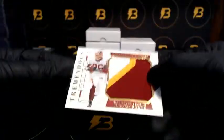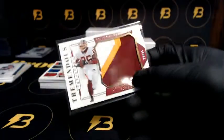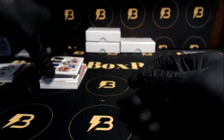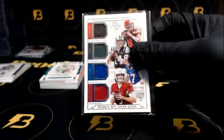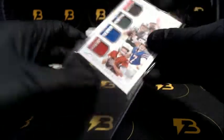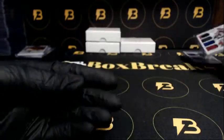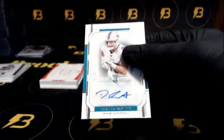Yeah, nice three-color patch. Clinton Portis going out to the Redskins. Player worn. We got another randomizer out of 99, got the Browns, Jets, Bills, and Cardinals all got a shot. Yeah, Smythe to 75 for the Dolphins.